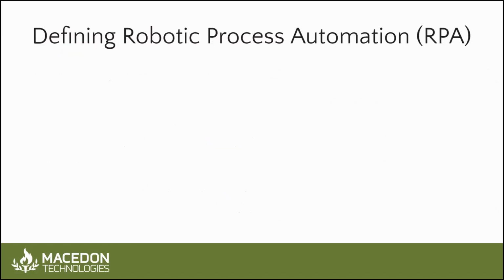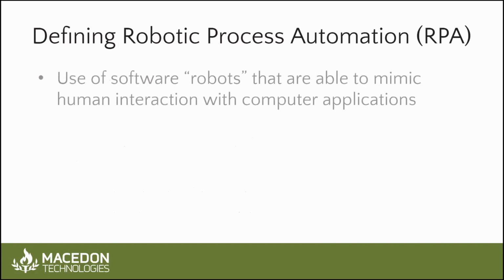So let's start by defining exactly what RPA, robotic process automation, is. Simply, RPA is the use of software robots that are able to mimic human interaction with computer applications. They do that by taking over a mouse, taking over a keyboard, and using the software applications that are loaded onto an environment the same way that a human would.